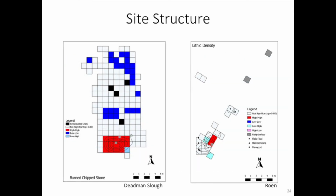Site structure is nothing to write home about. It's about what you would expect for sites made by small, really mobile hunter-gatherer groups. They've maybe got one or a couple of concentrations of things without real defined features or the formation of activity areas. The sites are generally not very dense. They have a few hundred to a few thousand pieces for the most part. So a lot of the cool GIS I wanted to do doesn't work out so well when you only have a couple hundred pieces at a site.